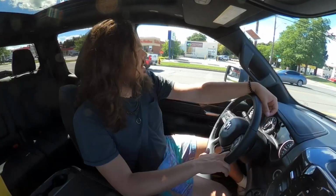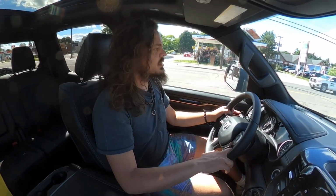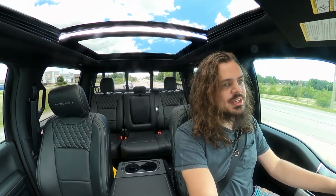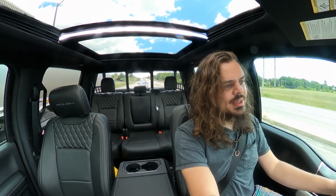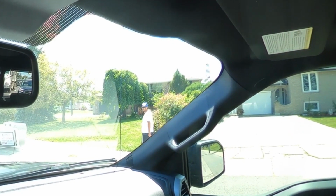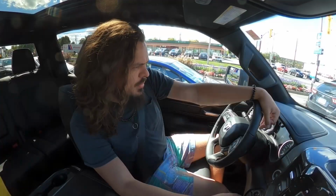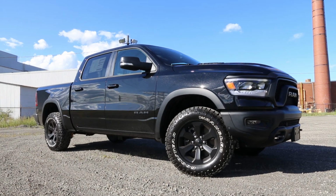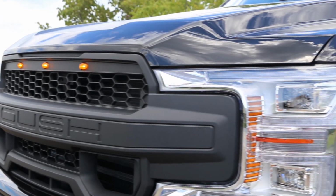And the other thing we're gonna gauge against each other is the curb appeal. So far, the Roush F-150 is winning the eye catcher contest, and it's plain to see why. Like, it's noticeably a different truck. But when you're getting a premium truck like the Rebel or the Roush F-150, you kind of want people to turn their heads a bit and check out what you got going on.